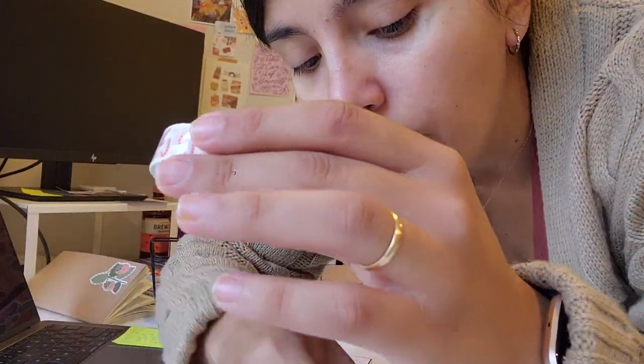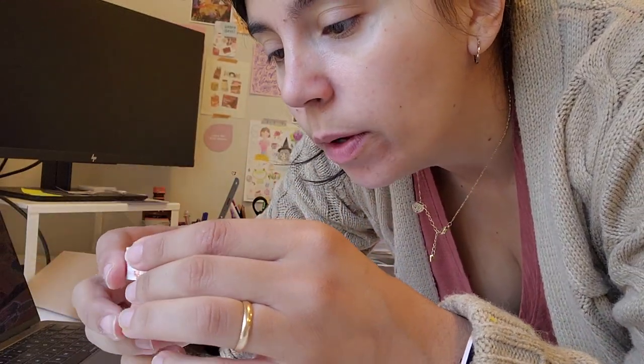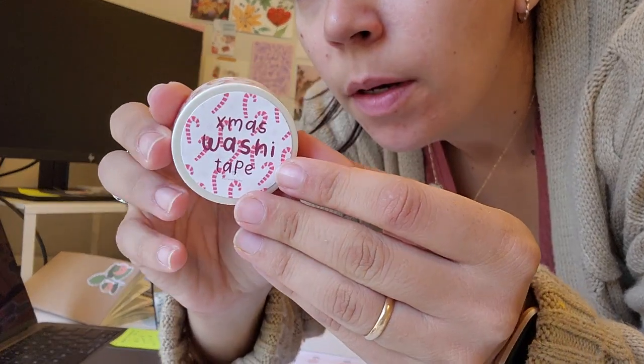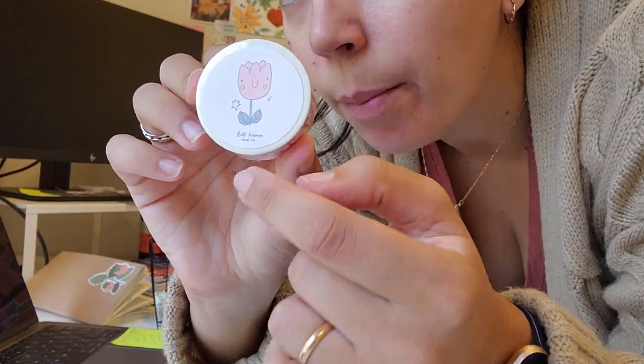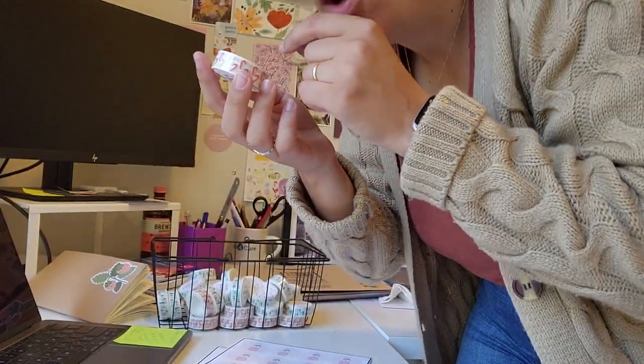Because this is going to a shop that doesn't carry my name or my shop information, I'm trying to play around with the washi tape like this. So I have the cover of my washi tape and then on the back have my logo and my name, so then people can read foodwomenco. I mean, at least I hope they can.